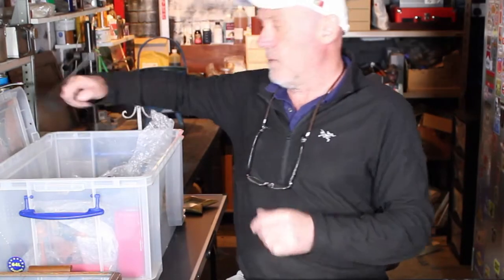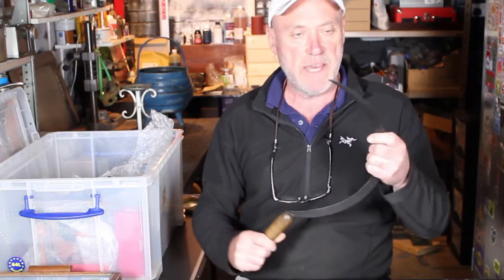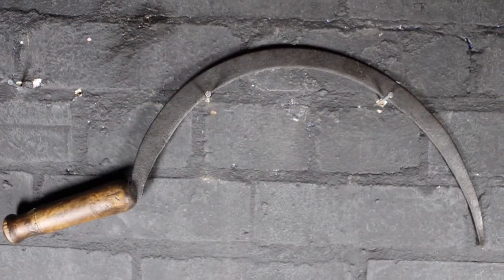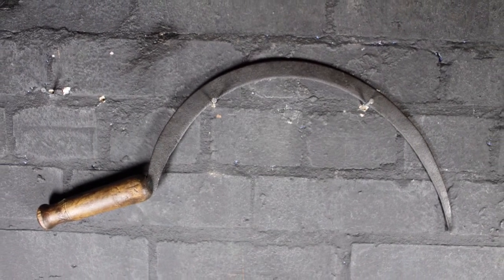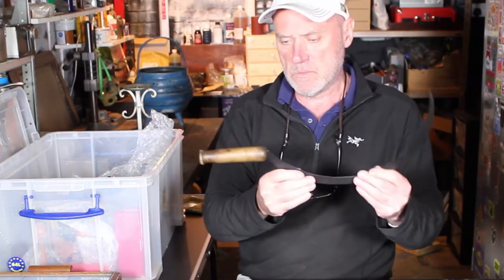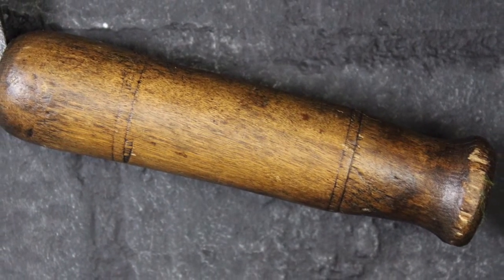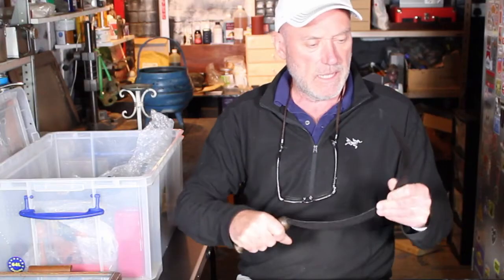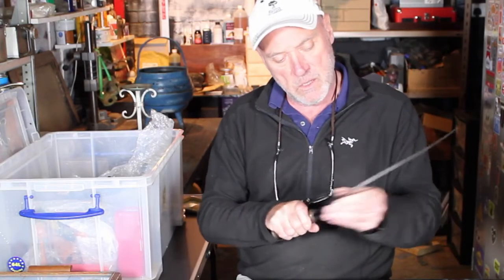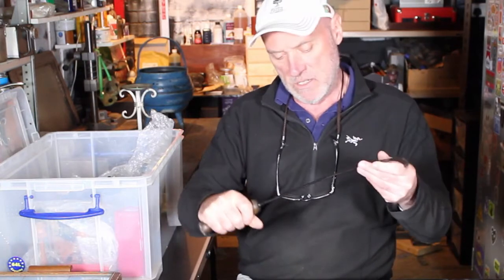Next out, here we have the first of the genuine antiques that has come out of the tub. This is a 19th century grass hook or scythe, very small scythe, but probably used for grass I would have thought. A lovely hardwood handle, great patina to the wood. It's naturally polished, and the ironwork, beautiful black patina through age.